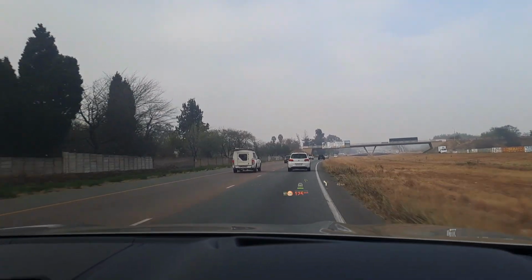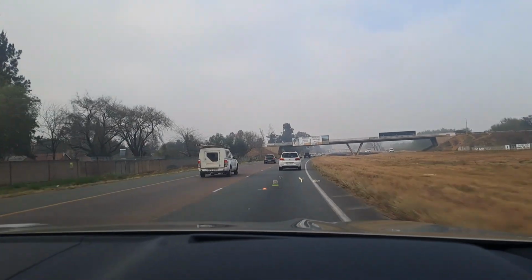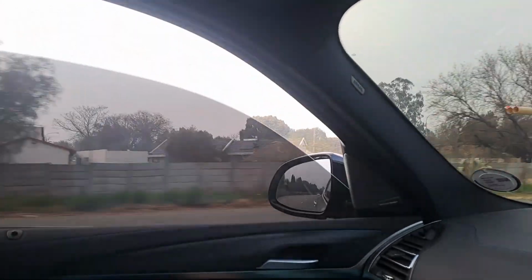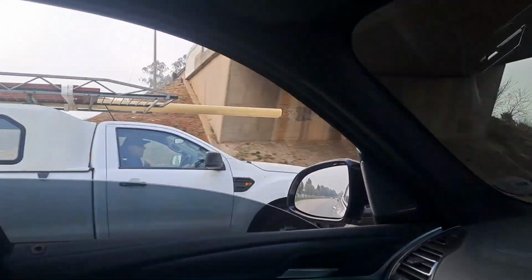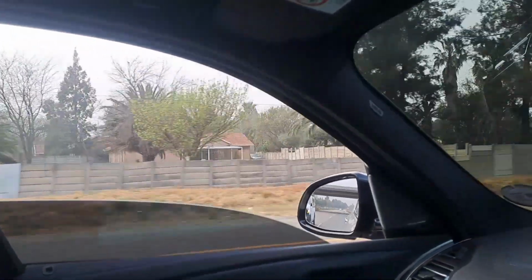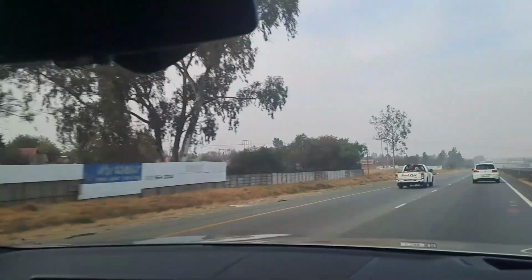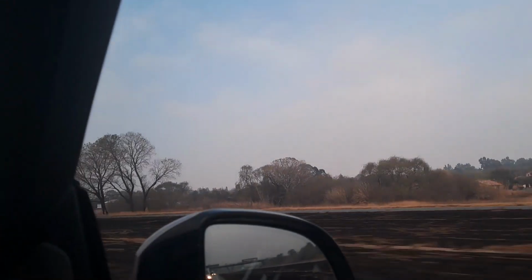Just want to show you guys, it looks very bleak and dull outside, but it's actually just the tint of the car, because actually it's very bright. Look at the difference. It's a massive difference. That car is actually white. It's not like a dull color or an off-white. Makes a big difference though.